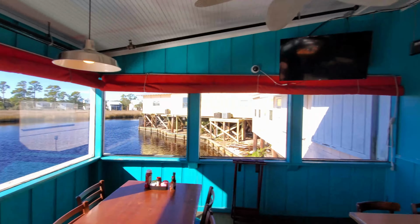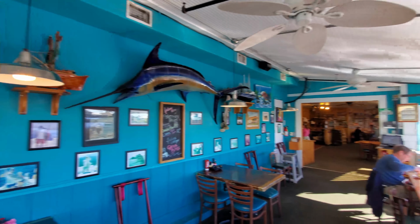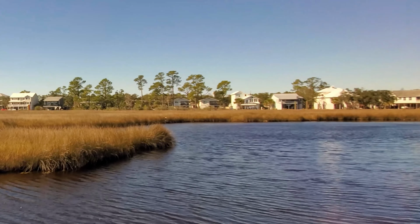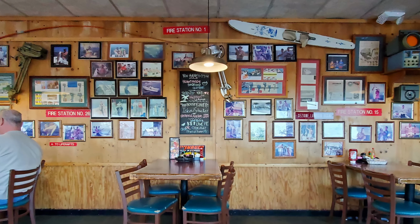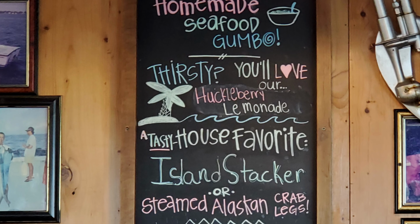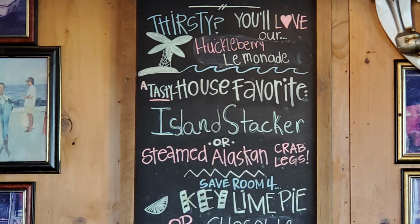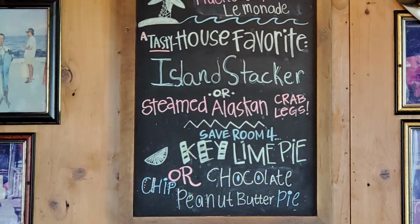But right now, it's more of a nice view of the interior restaurant that's giving a little water view from where you're eating. Definitely not as pretty as beach view, but you know, these are nice little water views nonetheless, and you can also see a lot of fish swimming and other wildlife. Of course, there's lots of cool things on the wall to check out. They have some seafood gumbo, and if we're thirsty, they have a huckleberry lemonade, their tasty house favorites, the island stacker or steamed Alaskan crab legs, and save room for the key lime pie or chocolate chip peanut butter pie.